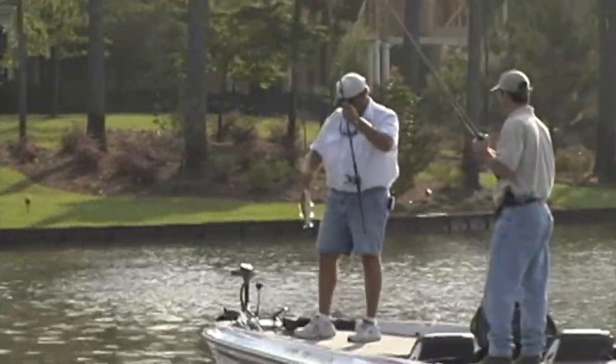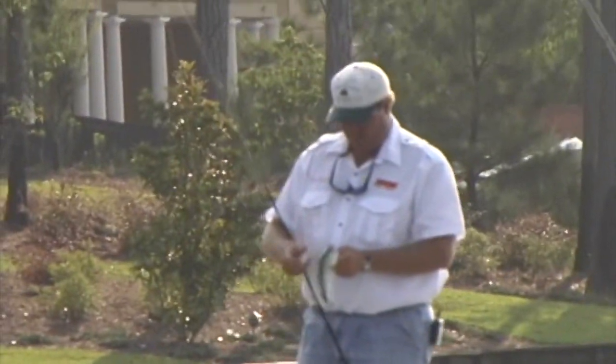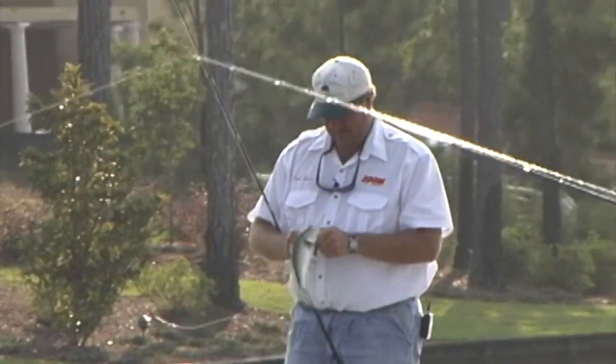The length limit on this lake, what is it? It's a slot limit. Yeah, it's a slot. You can't keep anything on this lake between 11 and 14 inches. Anything over 14 is legal, and anything under 11.